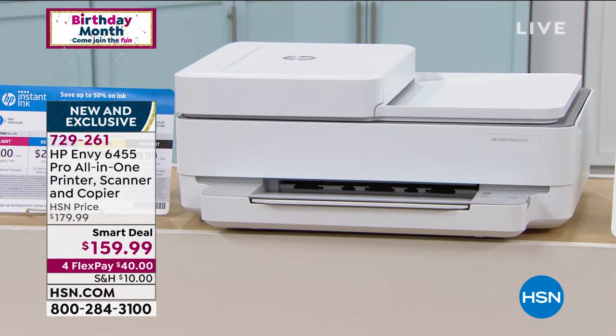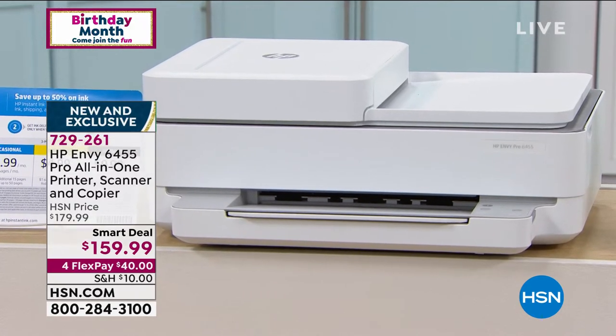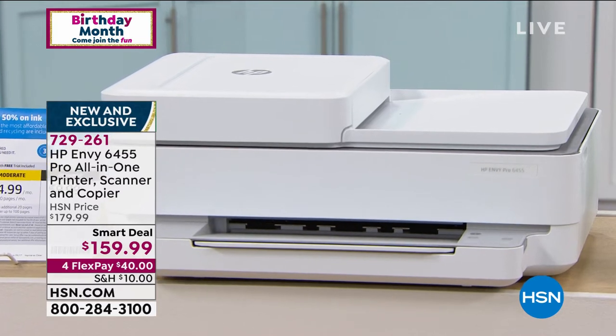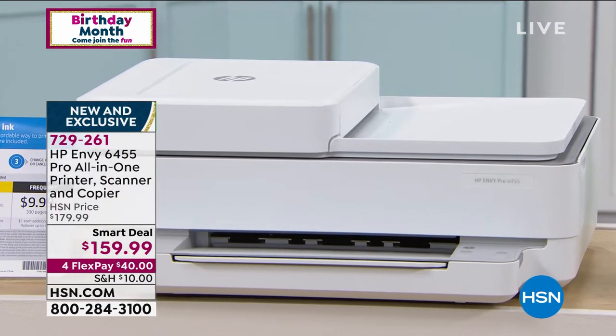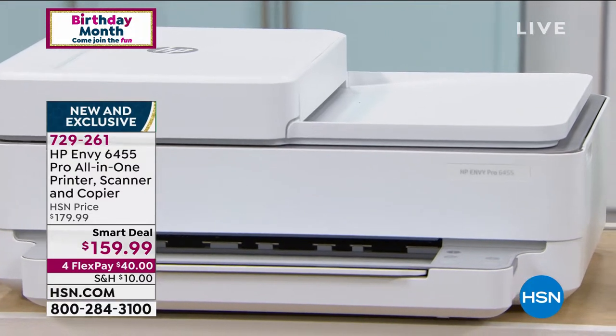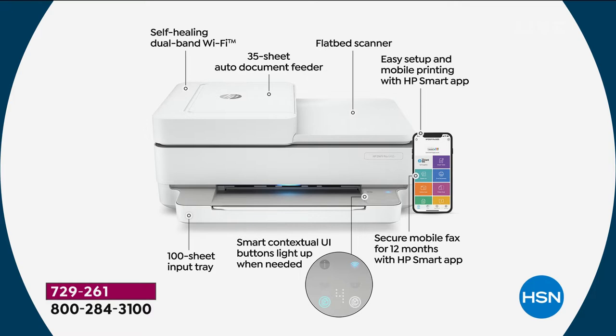35-page doc feeder. It has self-healing Wi-Fi, so it automatically detects and resolves any kind of connectivity issues. It's an all-in-one. You can literally print from absolutely anywhere in the world, which is another one of the features that I love about this. And that's coming up a little bit later on.